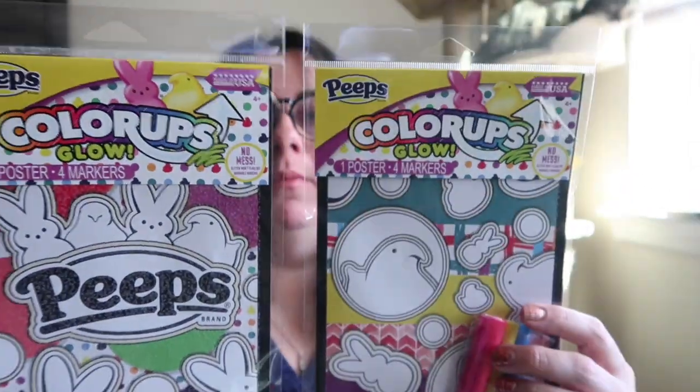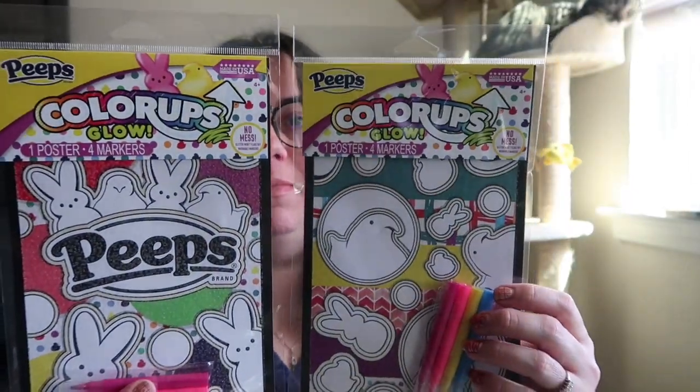All right, here's a little bit more of the things that I got for the kids for that day. So this is a one poster and four markers. I got each one of them that, but again, it's the Peeps brand.